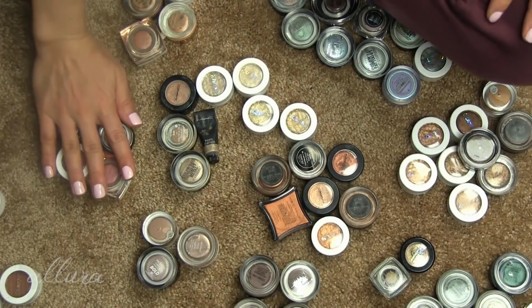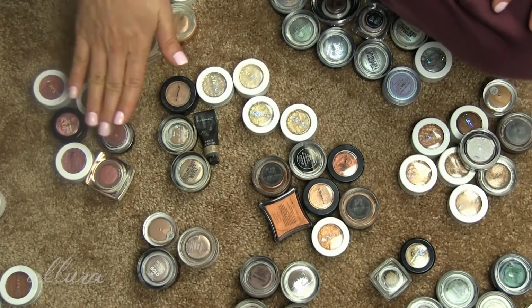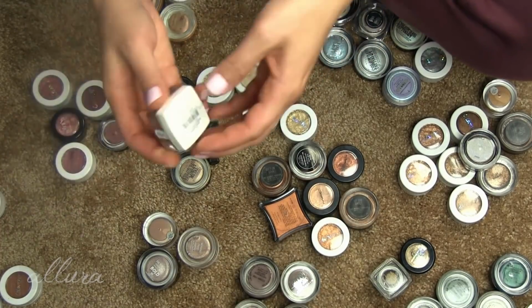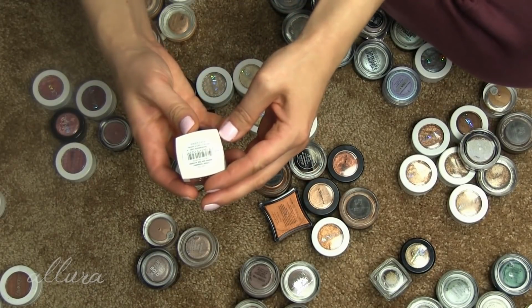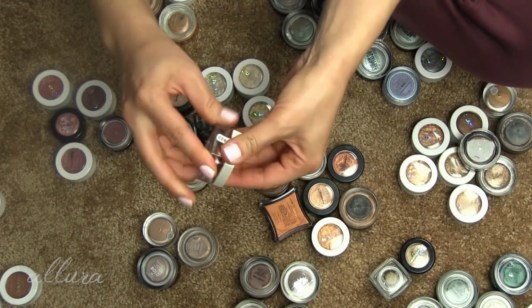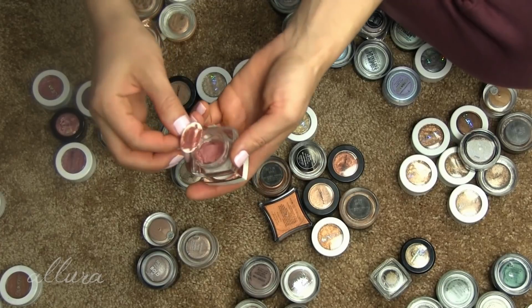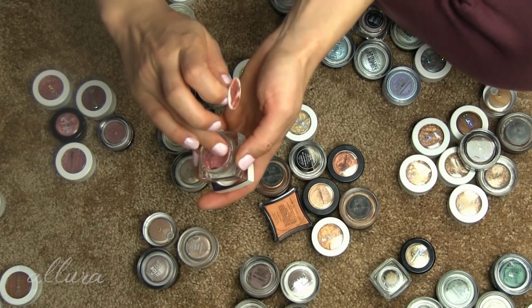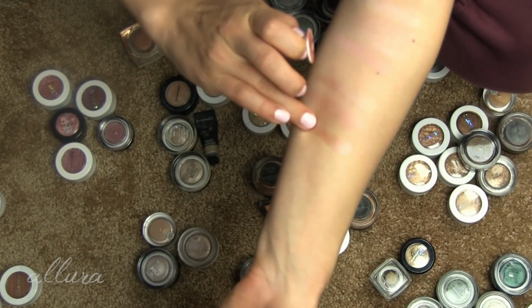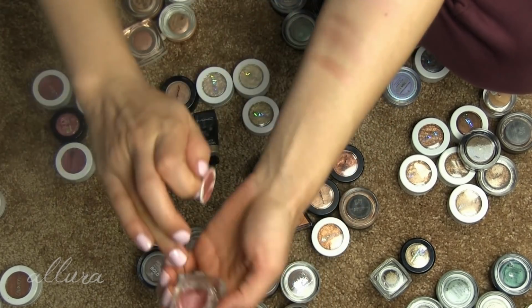I'm gonna move on to this group, which are shades that have undertones of pink and maybe warmer-toned purpley tones, or wine tones. This first one is a Flower Beauty cream eyeshadow in the shade Mum's the Word. So this one also is definitely not soft in texture like it usually is at first, but still you can get color out of it.